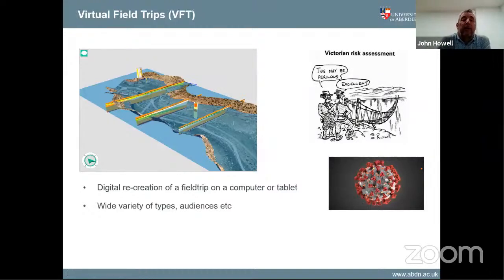And as I said previously, we've been doing a lot of research recently, trying to work out what's the best way to deliver this, what works well for different types of communities, whether it's school children or undergraduates or postgraduate students or industry professionals. And there are different ways of delivering the information.